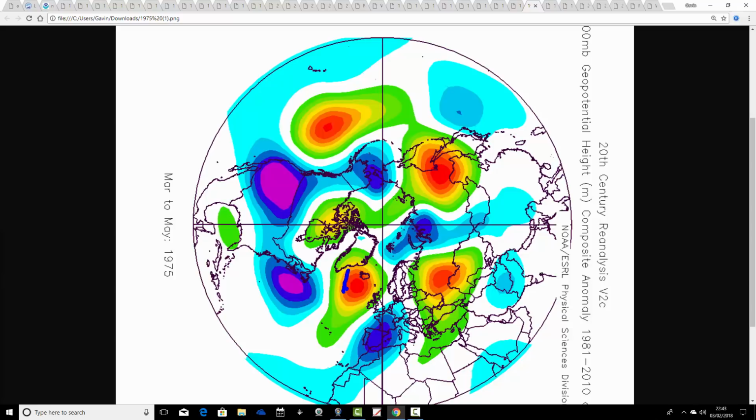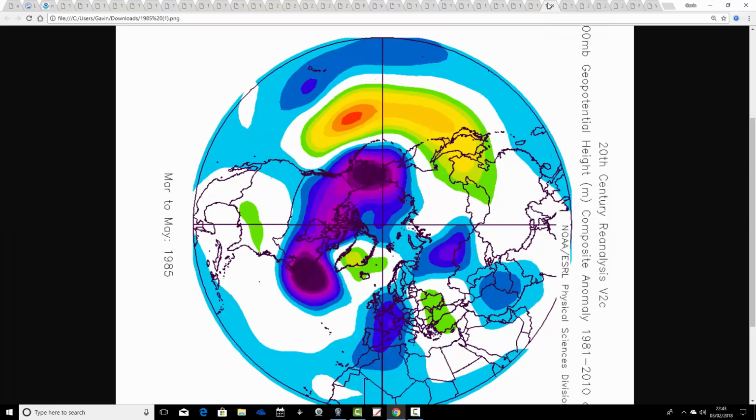So this one, 1975, quite a cold spring. That has above average heights to our northwest, below average heights to our south. And with this one, we go like that with the flow, with the jet stream. There was quite a bit of cold weather, especially in April 1975, because you know about the snow at the beginning of June.